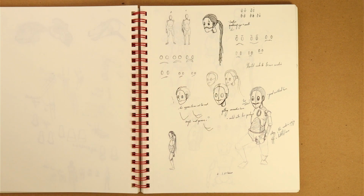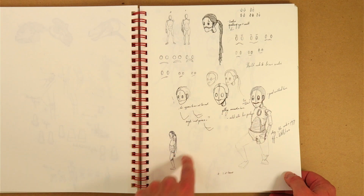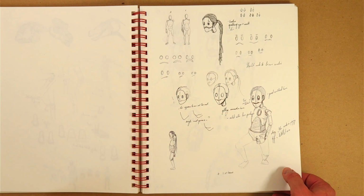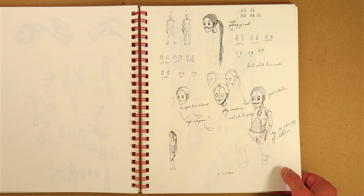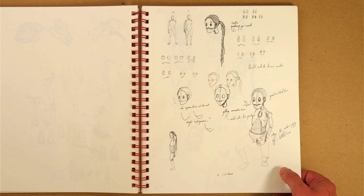More stuff for Amongst the Broken. This was a long time ago, working out some of the kinks and how the facial structure needs to function. I was very much at this point in time thinking about it as these are actual robots, so how are all their body pieces and structures and components going to make things function adequately and accurately?